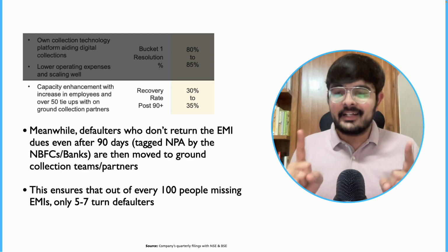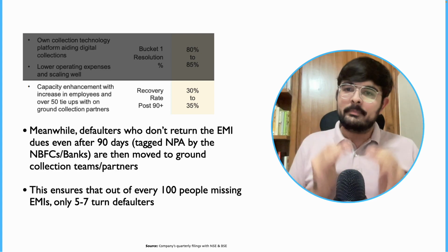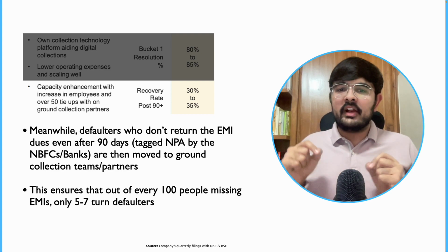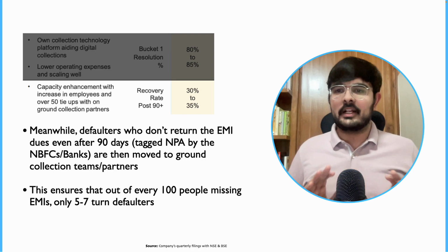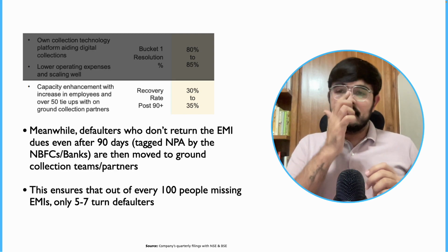So let us be very clear. It may be that Paytm is lending out to a lot of people, 100 people default, and if 100 people are defaulting, out of that, only 5 to 7 probably end up being an NPA account. Rest is all good. So these numbers are pretty solid. And this matters for Paytm.